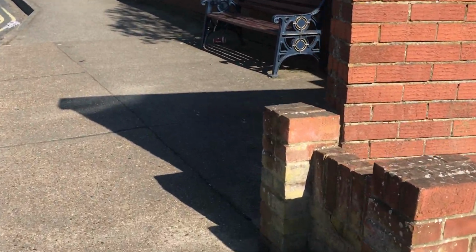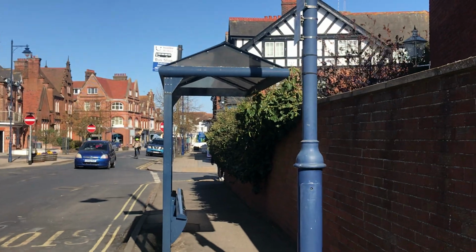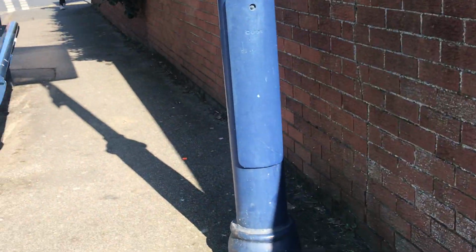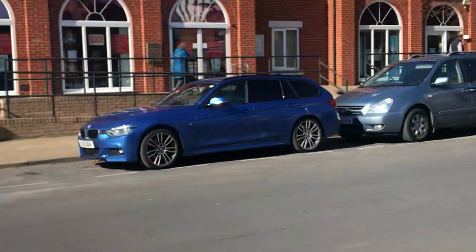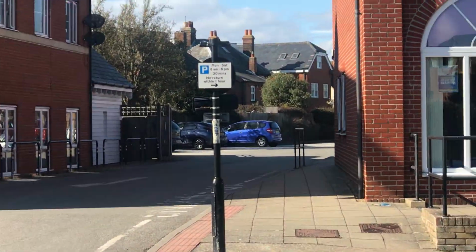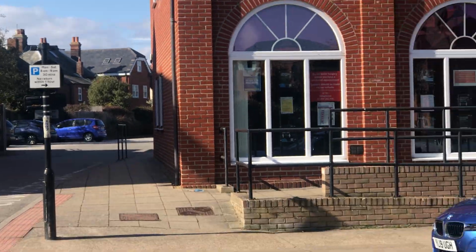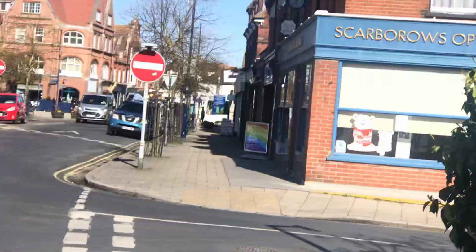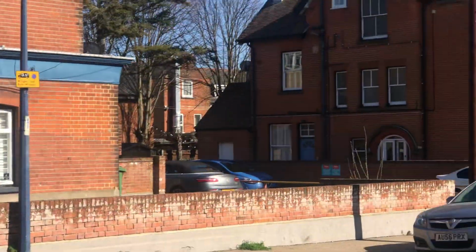Stops and benches, lots of benches around town. And lots of parking around town as well. You can park here for 30 minutes. Lead to the beach.